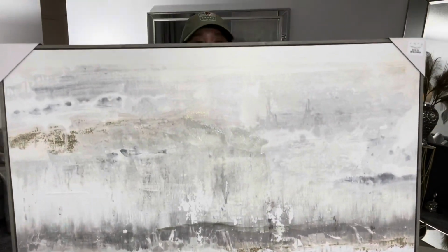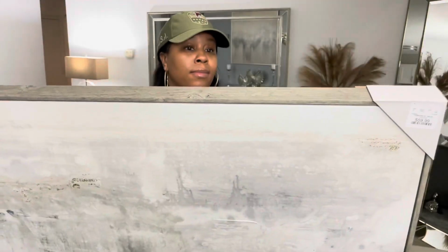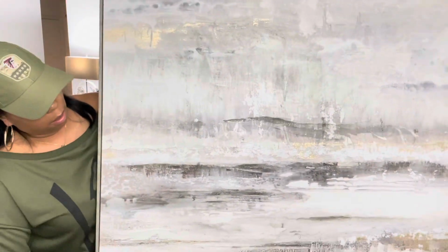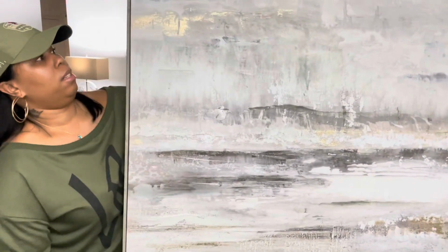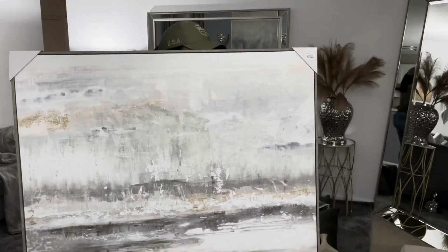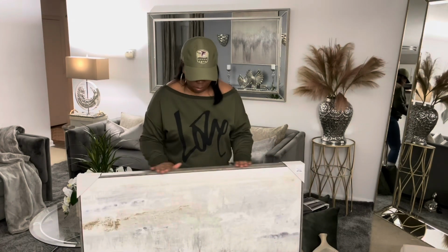Y'all can see that, and the frame. Y'all see the color? It has, you know, the pretty greens. It has a little gold. I love it. I love it. So all of this is gonna look good together. When I saw it, I said, ooh, I gotta get it.